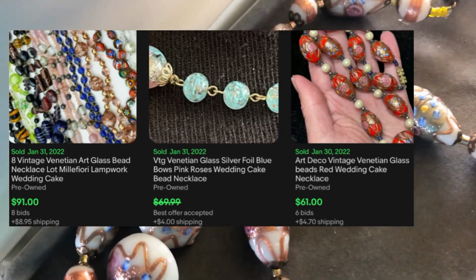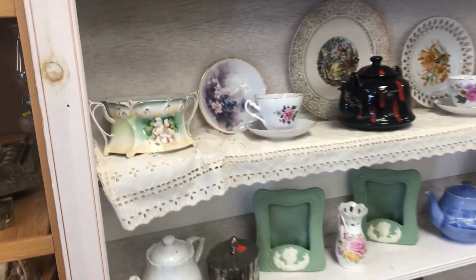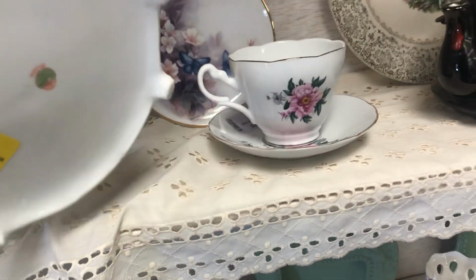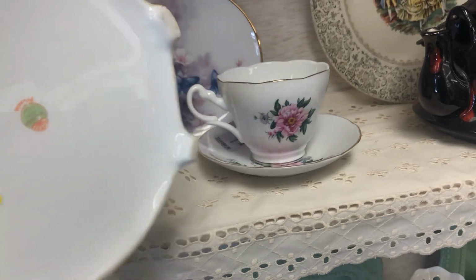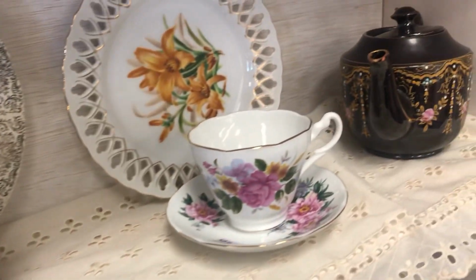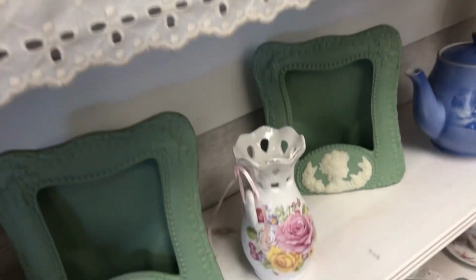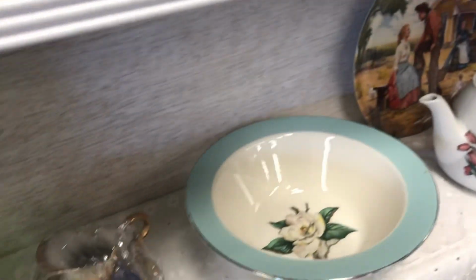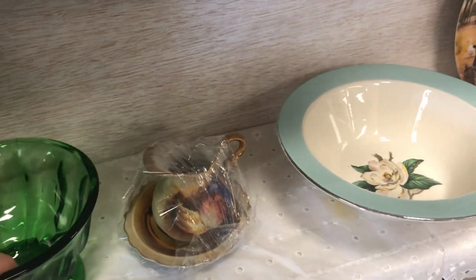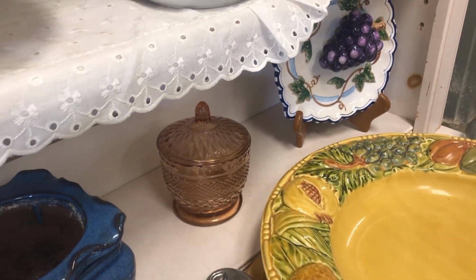Let's do that, and then move over to hard goods. Let's see what we have here. That's missing a lid, but that's pretty. Prussia. Some of these might look like they're in better condition on film, you guys. That's why I'm not touching them. Some green glass molded. It's only $1.99. It's not worth a whole lot, but that's a little vintage piece.